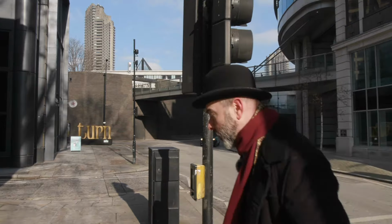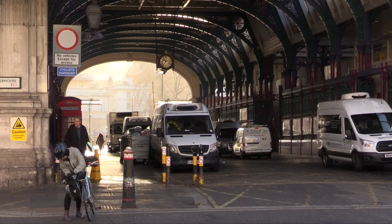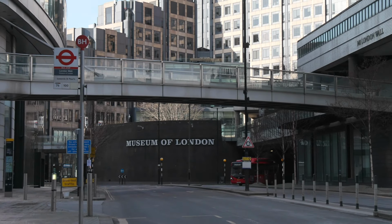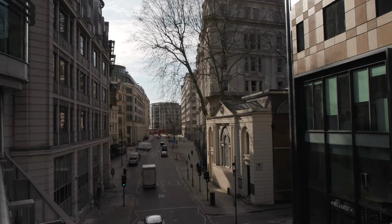Very good museum, by the way. I like the Museum of London, and they're soon to be moving it. They're going to move it down to Smithfield Meat Market, which is the oldest meat market in London, sadly closing. And they're going to put the Museum of London there, but for some reason it's just such a soulless, horrible corner, this little bit. But we're going to head up this street here, Aldersgate Street.